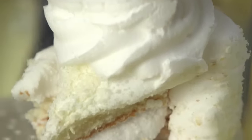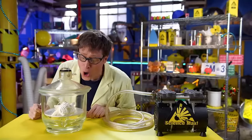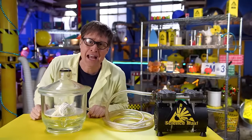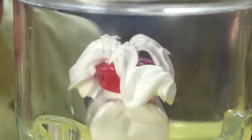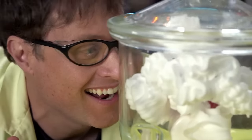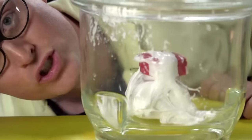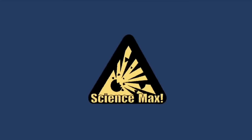Look at this giant birthday cake. I can't wait to eat it. No! Why? Birthday cake! And even shaving cream. No! Shaving slime!